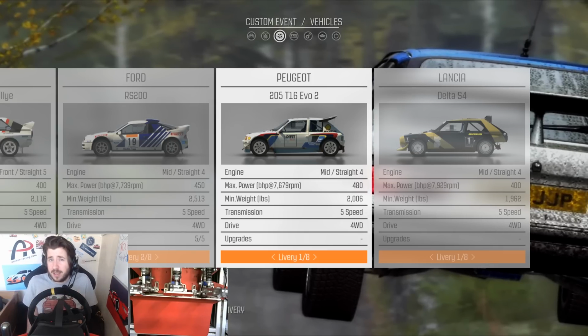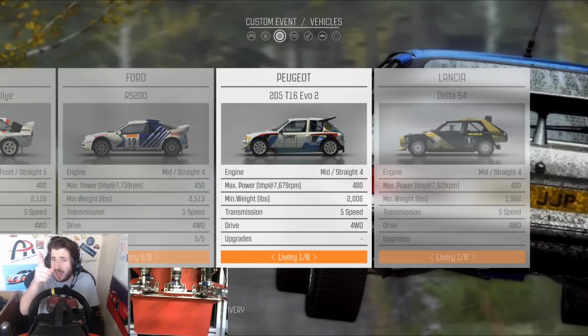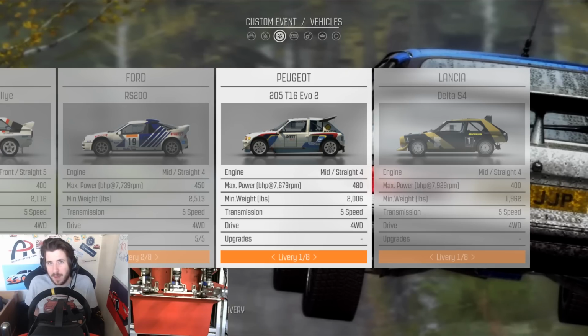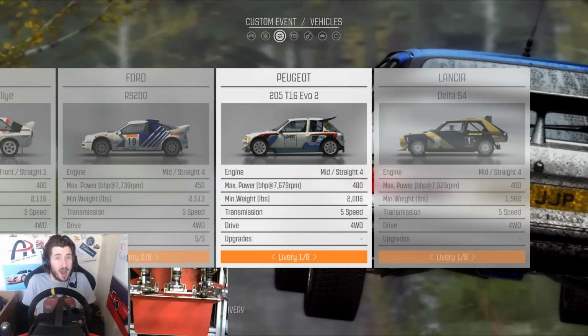Now, if the stats screen in Dirt Rally is to be believed, this car put out nearly 500 brake horsepower. However, in real life, on 3 bar of turbo pressure, this car put out 550 brake horsepower. That's 550 horsepower in a car that weighs just over 900 kilograms. It was an absolute weapon.